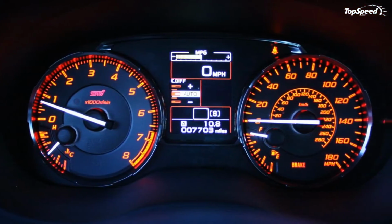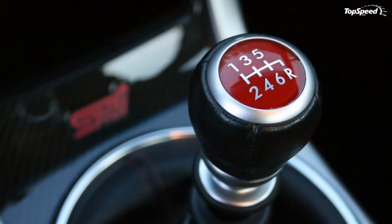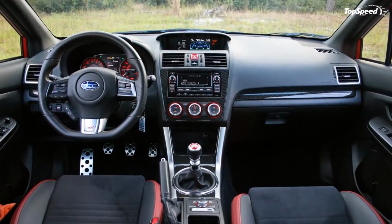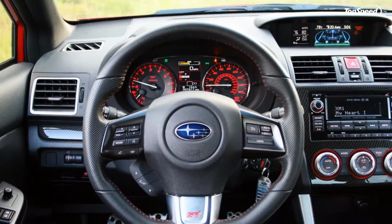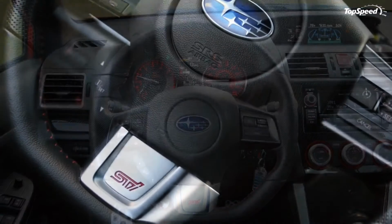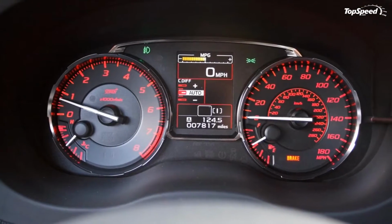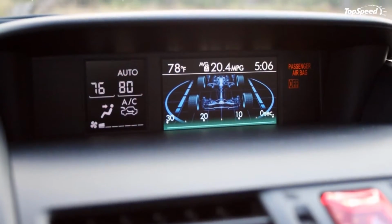Getting back to objectivity, the WRX STI now lives in the updated 4th-generation Impreza body, but carries plenty of new bodywork to set it above. Only the roof and the rear deck lid are shared between the two cars. Even the STI's doors feature a crease along the rocker panel that add aggression.